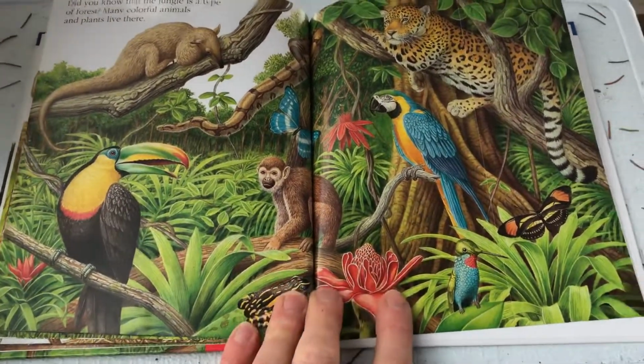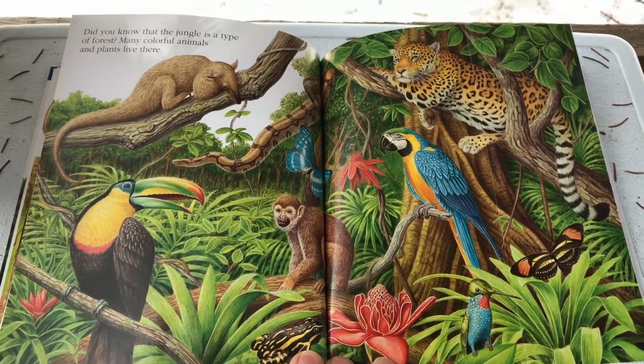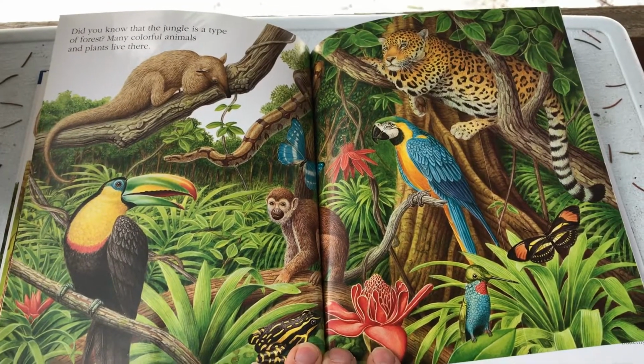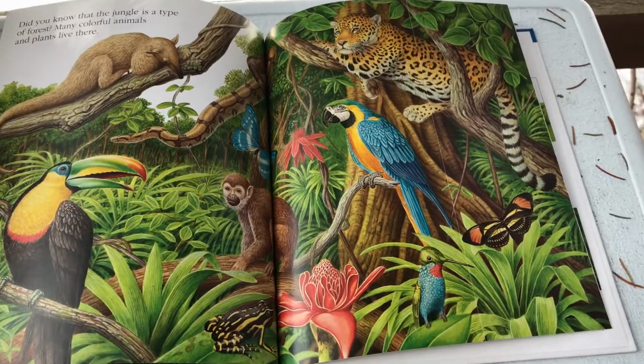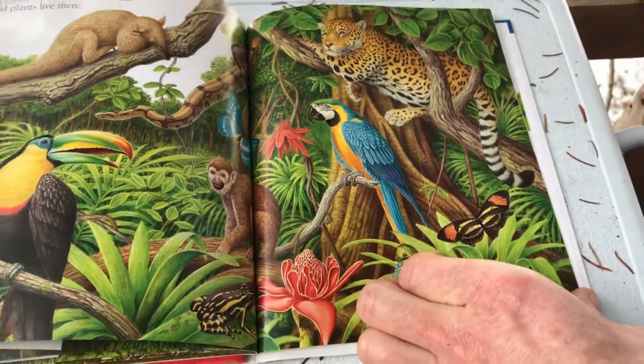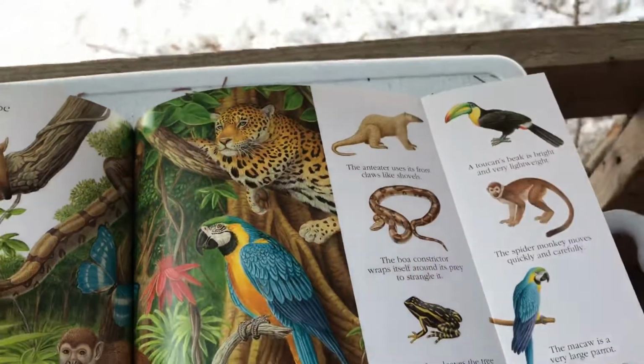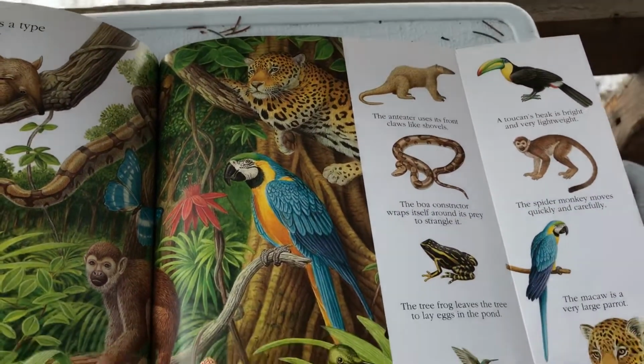This does not look like our jungle. Did you know the jungle is a type of forest? Many colorful animals and plants live there. So a jungle is a kind of forest. Thankfully, we don't have these forests.